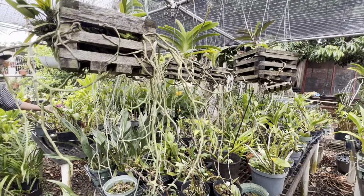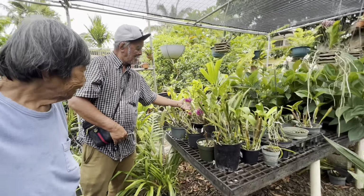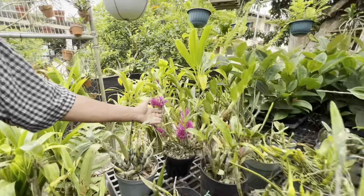The same thing that was inside you. Yeah. Oh, pink one. Oh, look at this one. This is someone you have at your nursery. Bracteosum.